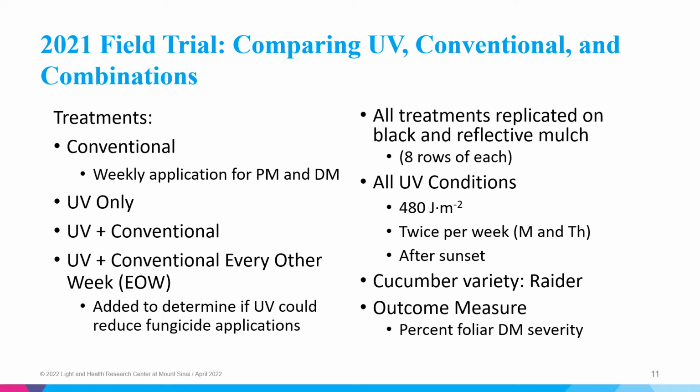The reason we went with this combination, even though in the prior year we hadn't seen an awful lot of difference between the different dose and frequency combinations, is that we thought the higher dose and the more frequent application would give us the most likely chance of seeing control. So we went with those. Again, we used the same cucumber variety, which is Raider, and used the outcome measure of foliar disease severity.